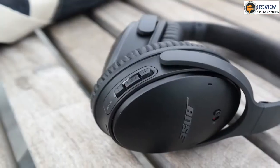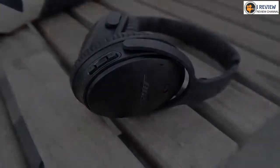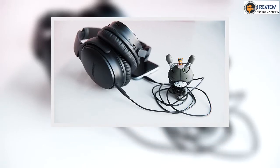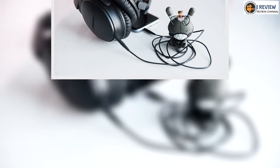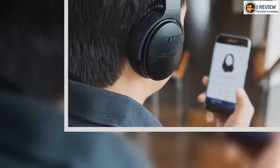Google Assistant is the Bose QC35-2 North Carolina's headline feature, and it works well for the most part. Throughout our testing, we were impressed by the speed and accuracy of Google Assistant and how well the headphones were able to pick up our voice even on a crowded train and coffee shop.